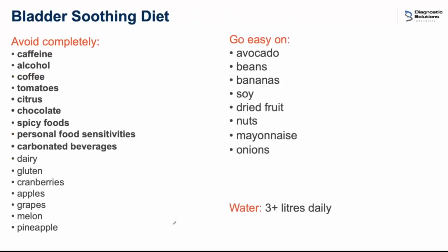And don't worry about this list. Yes, it is long, and this is actually the short list of foods that may be irritants in chronic bladder conditions. But your patients will appreciate this list and know that this isn't forever. This list of foods is equal parts diagnostic tool and treatment, so use it appropriately.